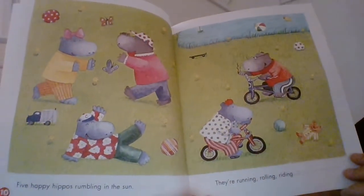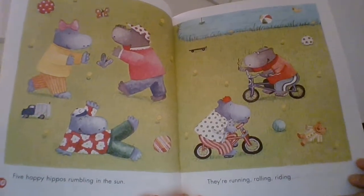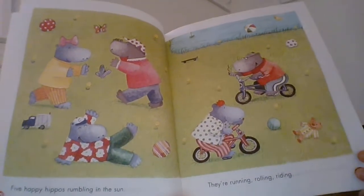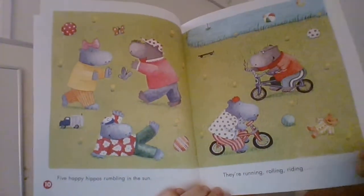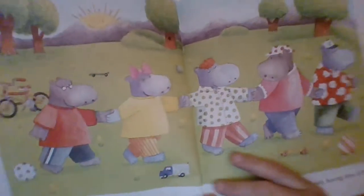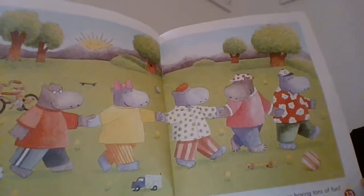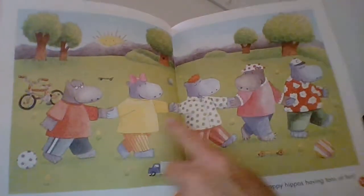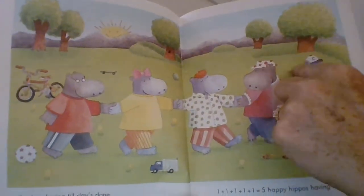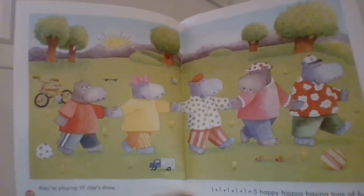Five happy hippos tumbling in the sun. They're running, rolling, riding. They're playing till day's done. 1 plus 1 plus 1 plus 1 plus 1 equals 5. Happy hippos having tons of fun.